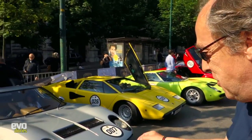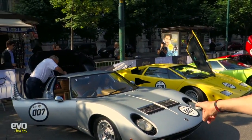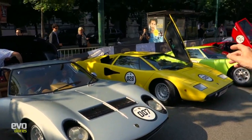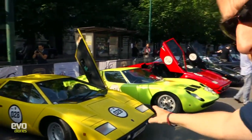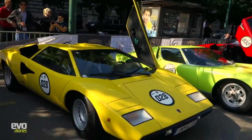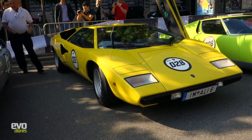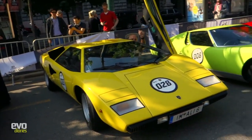Really special cars. An early Miura, which you can tell it's an early one because it's got the eyelashes around the headlights, beautiful and silver. And then a very early LP400 Countach. So this is the original look without all the flares. Absolutely beautiful car. I've been very lucky to have driven this car, and I would dearly like to own one, but I can't fit. Morning, good to see you.